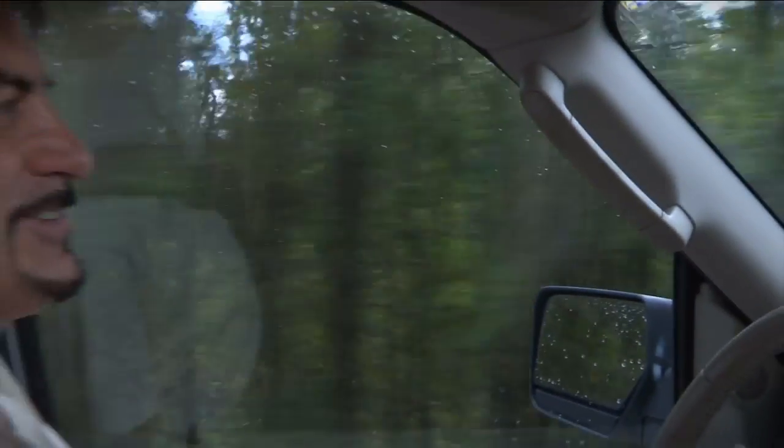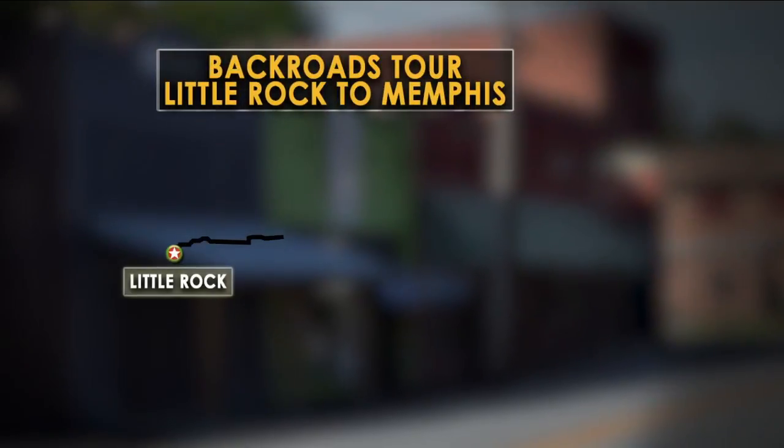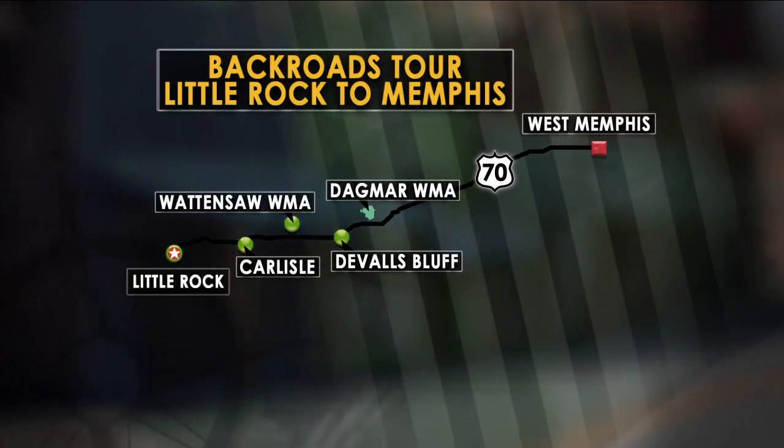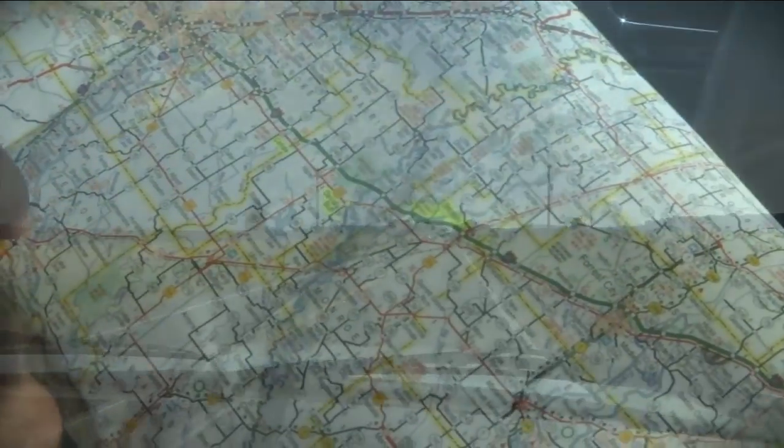Taking the back roads between Little Rock and Memphis along Highway 70 and exploring all the interesting spots along the way. Yes, forget the interstate and all those 18-wheelers. This is the way to travel, the way travel used to be in America. The old two-lane highway may not be the fastest way to travel, but it sure is the most fun.